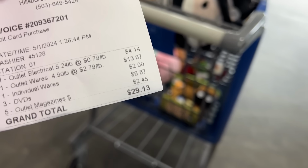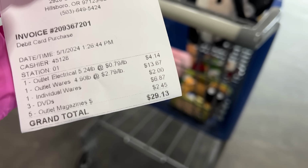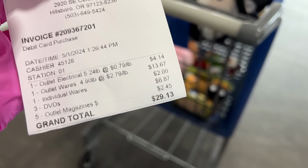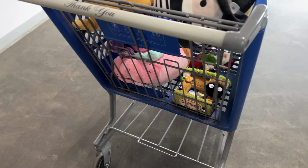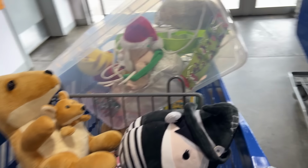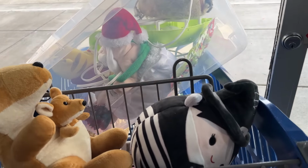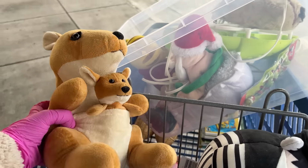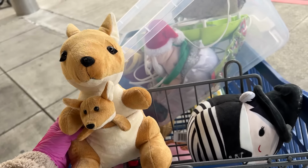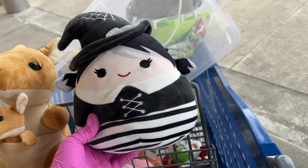We did $29 today. I had to ring up everything separate. There was books, there was individual wares, there was DVDs, there was electronical. So $29. We got this nice bin. And I had looked up some things and I found out this sold for $15. This is very rare. There was a 12-inch that just sold for $30.